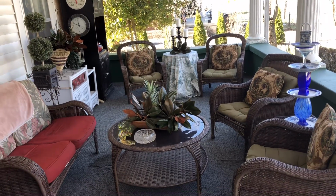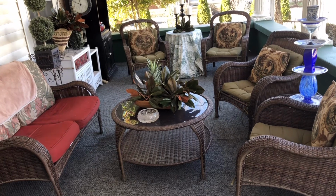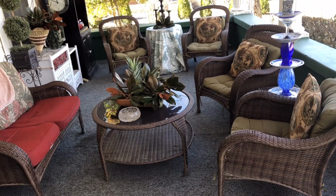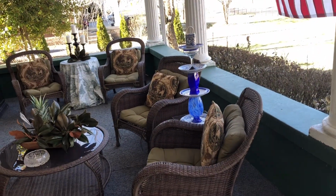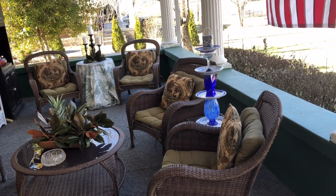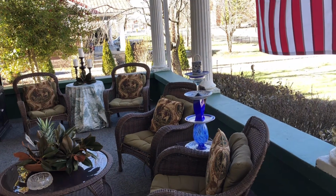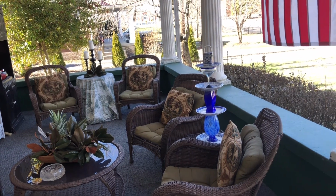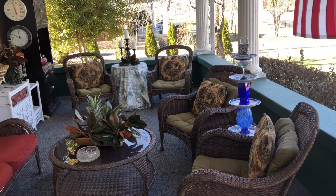And if you remember, it was just a hot mess when we came out less than an hour ago. And with just some continuity by having the pillows all the same. Now that blue totem right there, I absolutely love that. And that was made by a very special friend of mine. And I think I want to take it to the farm because the porch up there is rustic Americana, and it would just be perfect up there. But it'll be a little while before I do that.